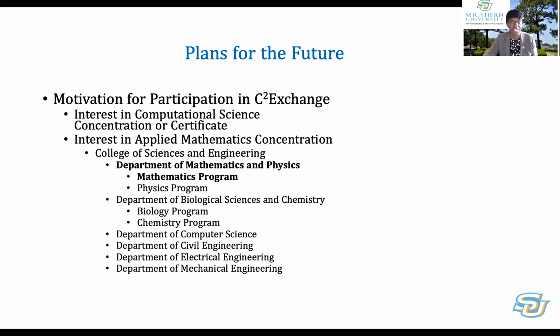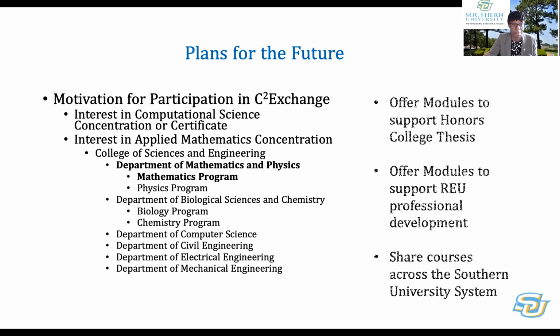And of course, it's glaringly clear that this concentration in computational science is something that will benefit the students across the college campus, and specifically within our academic college. So some plans include offering modules in support of honors college theses. So we're planning curriculum as set courses, but we can also offer these modules as independent study. Our honors college students spend an entire year or 2 years developing their honors thesis, and these courses and information from these courses can be the foundational courses that prepare them for developing their honors thesis projects.